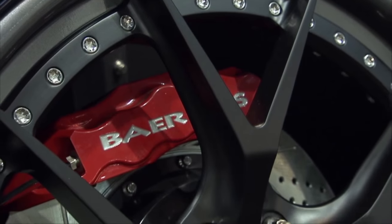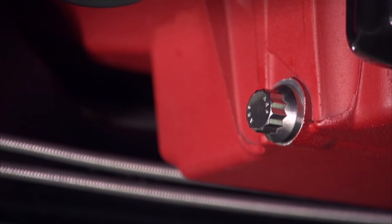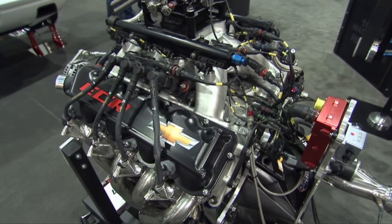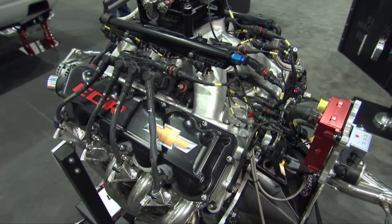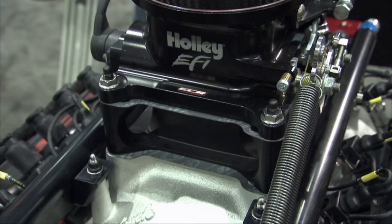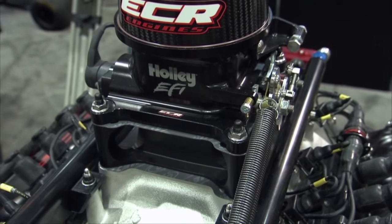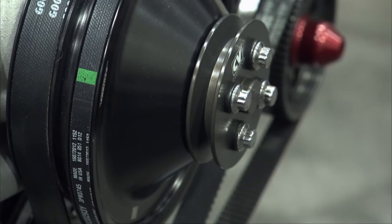We have the lug nuts, we have the brake cap bolts, even the drain plug is a high-strength 12-point stainless ARP bolt. We got all the fasteners on that car over there, but this is more the upper-level, high-performance engine here. It's a Sprint Cup engine from ECR Engines, and it has a full array of off-the-shelf hardware as well as a lot of custom-made hardware.